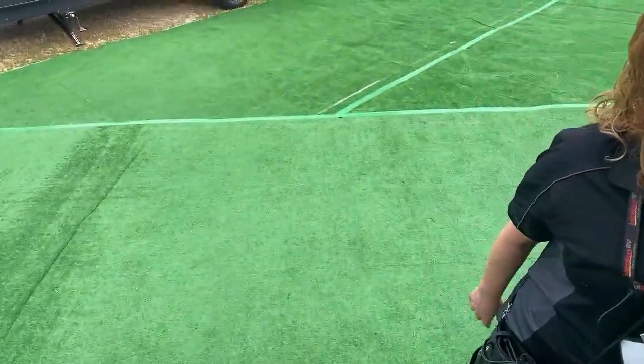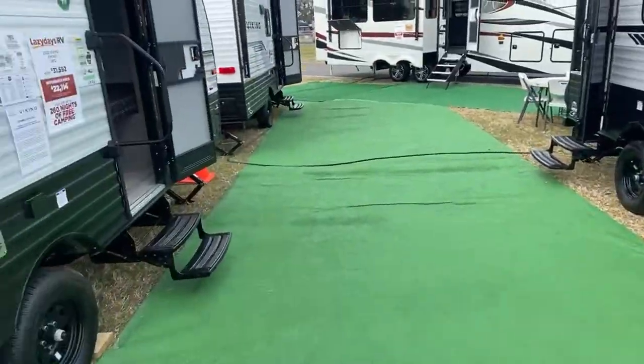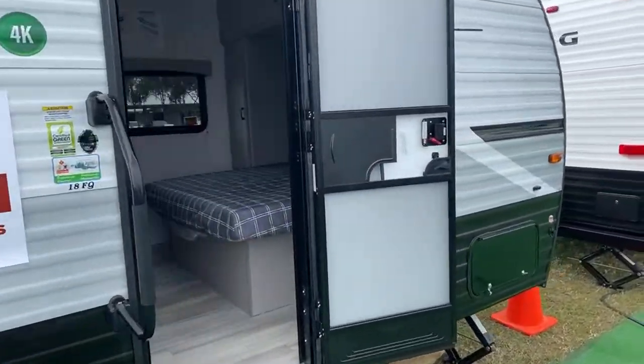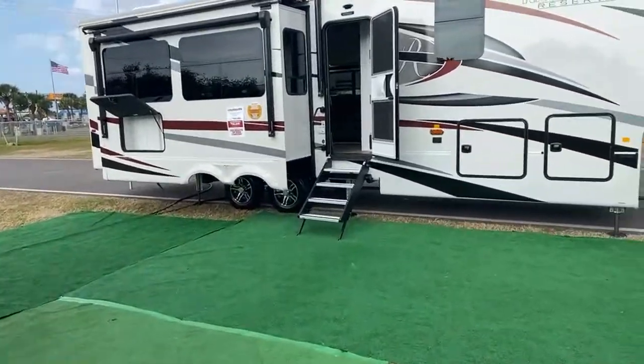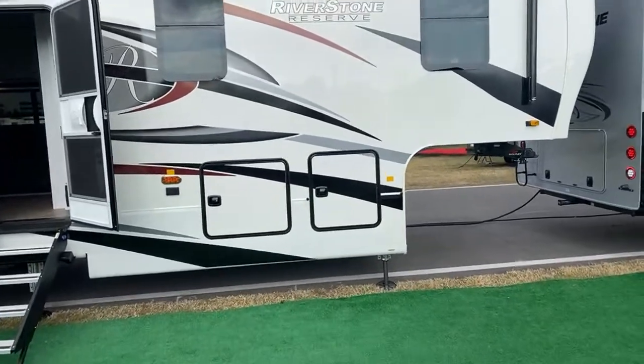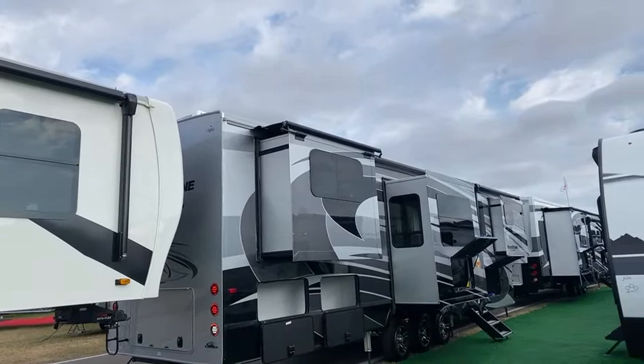All things small in the Vikings. Right? All things small. All right. And that's what Viking is. They're tiny travel trailers. There's the 18FQ. We are going to do one more with Christine. We've got Riverstone. And we've got this beautiful one here. And then we've got one with sort of full body paint down there. Yes. Which one do you want to look at?